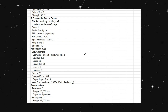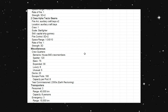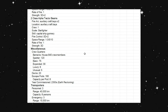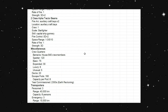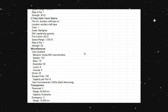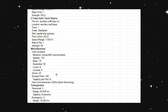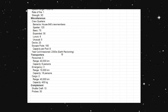So there again, I think the Klingon Empire has also taken over more areas and all that stuff. And maybe I would say that this would probably be the one that we kind of see for Chancellor Gorkin and the like. So, maybe as they're getting older, they want a little extra luxury on there, so on and so forth. Now, we do have 20 decks on here. Before we were at 12. We have 160 escape pods, which can carry 8 personnel in each pod. This was commissioned in 2350 as of Earth Reckoning.